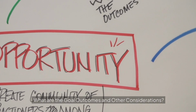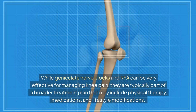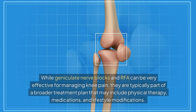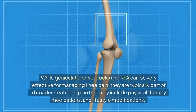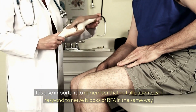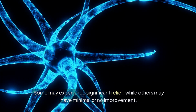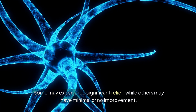What are the goal outcomes and other considerations? While geniculate nerve blocks and RFA can be very effective for managing knee pain, they are typically part of a broader treatment plan that may include physical therapy, medications, and lifestyle modifications. It's also important to remember that not all patients will respond to nerve blocks or RFA in the same way. Some may experience significant relief, while others may have minimal or no improvement.